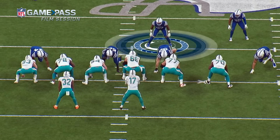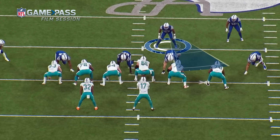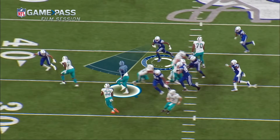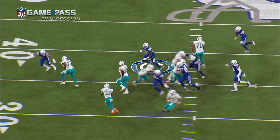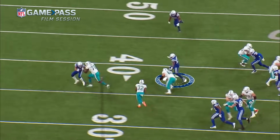Tell us a little bit about your alignment right here, what you're seeing. I know I got the mic outside, so I got to be in the B gap, front side B gap. But then I see the puller, so I know that I can fit inside because I know I got the safeties coming down, so I try to make the play from there. You got that young speed right here, man, and so, I mean, that guard's got no shot at you.